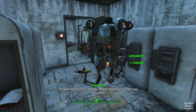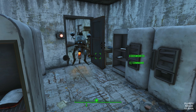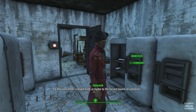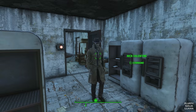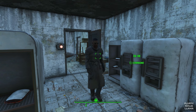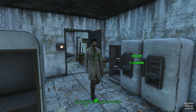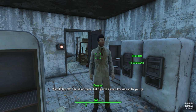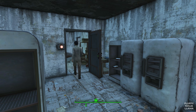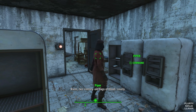Cryogenic storage. Bloody impressive, wouldn't you say, Mom? So this was either a blood bank or home to the laziest bunch of vampires. Blood bug paradise. That's real blood. Interesting. Want to top off? I'm full on blood, but if you're a quart low, we can fix you up. Warm, 2-century-old bags of blood.